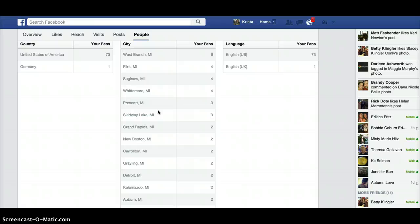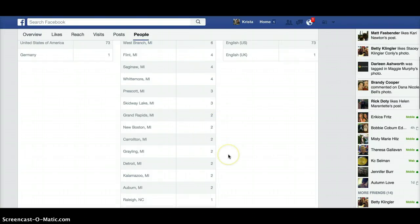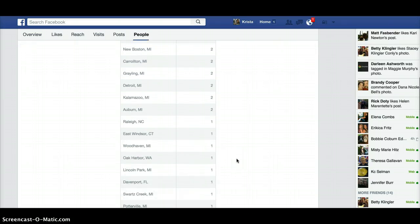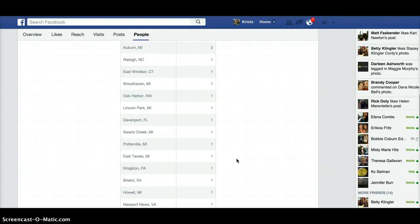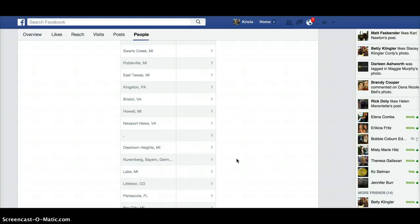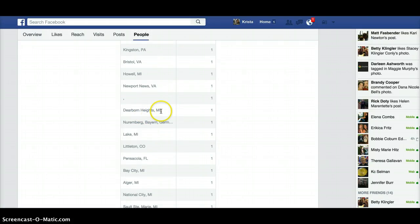She's recently new to the Detroit area though, so the struggle for me was to try to get more people from the Detroit area closer to where she lives engaged. And if you look at this, this says Detroit, Michigan, but what that means is that's the city of Detroit. In the greater Detroit area, there's many cities, and a lot of these cities have been reached, including New Boston, Carrollton, Auburn, Woodhaven, Lincoln Park, Swartz Creek, Potterville, Howell rather. Dearborn Heights is a big city.